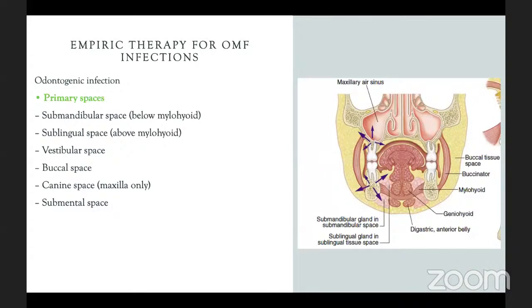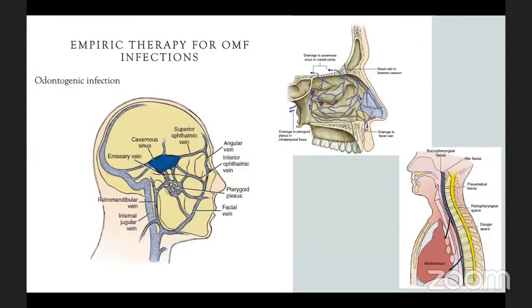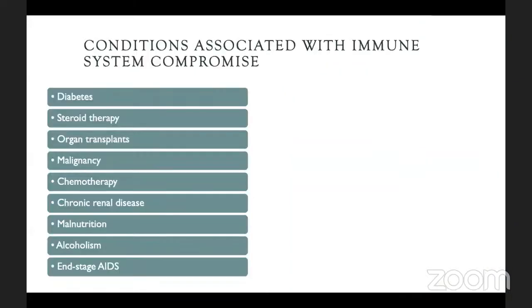After the formation of the abscess, there are primary spaces that the infection could spread to. They call them primary because they have direct contact with the cause of the odontogenic infection. And there are also secondary spaces, which are considered a sequela of spread of infection from the primary spaces. Odontogenic infection could be serious when it spreads to the brain or to the mediastinum: to the brain through cavernous sinus thrombosis, or to the mediastinum through the vertebral fascia and the retropharyngeal and lateral parapharyngeal spaces.